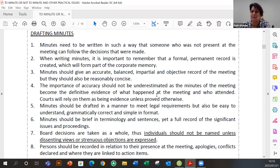They have to be accurate and they must give a balanced, impartial and objective recording of the meeting. So it's not your opinion as a minute taker, it's what happened as a whole. The accuracy shouldn't be underestimated because, as I say, they become definitive evidence, and it could also end up in court or with us in CSOS.